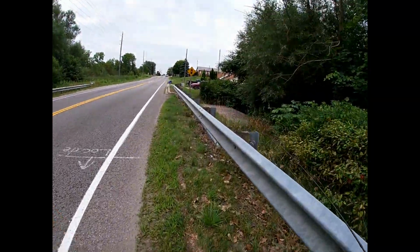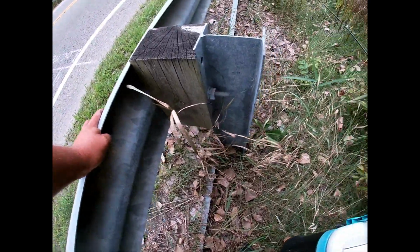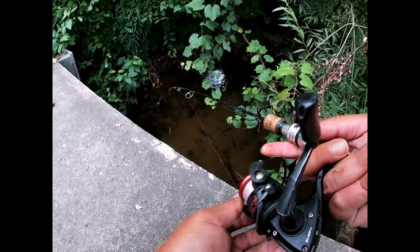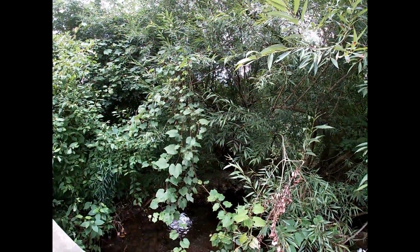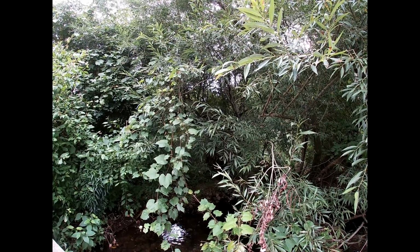Smells like barbecue out here. Makes me want a barbecue. This is a somewhat reliable spot. A couple times this year it wasn't good to me, but I seem to always get a bite anyway. It's really hard to cast in here anymore. It's quite grown in.